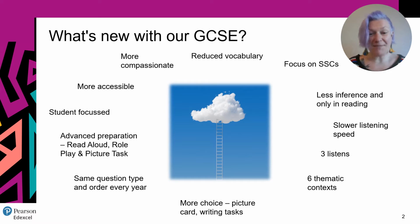So you might have immediately thought about the reduction in the volume of vocabulary, and we're going to come on to that again in just a second. The increased focus on SSCs, sound symbol correspondences, in the new GCSEs. The reduction of the inference profile, so there will only be inference questions in the reading, no longer in the listening, and they will be single word inference in a multiple choice format.